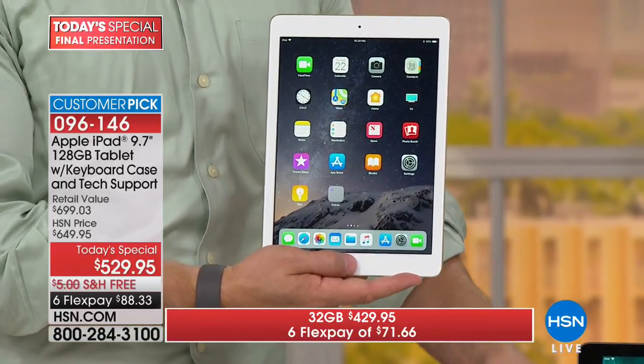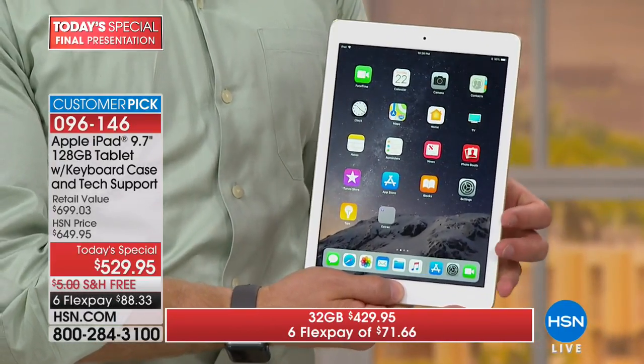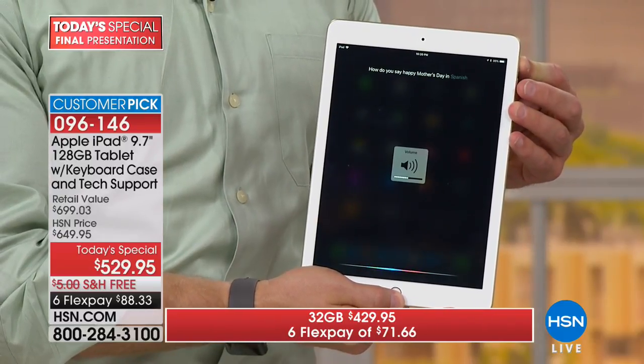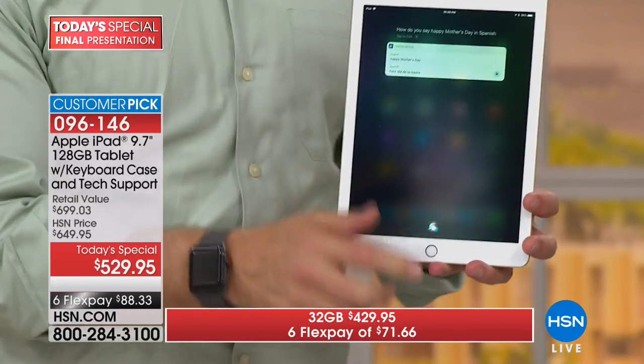One thing I want you to realize, you're getting one of the latest out there in terms of specs, great camera, great screen. You still have Siri involved. How do you say Happy Mother's Day in Spanish? Feliz Día de la Madre. Oh, perfecto. And the thing is, Siri's involved.